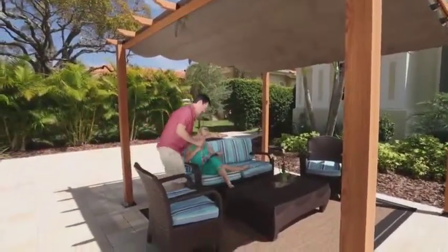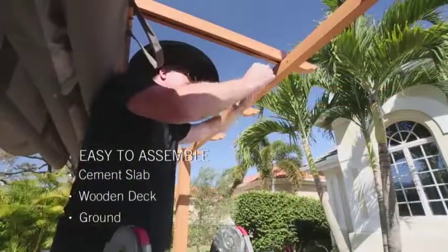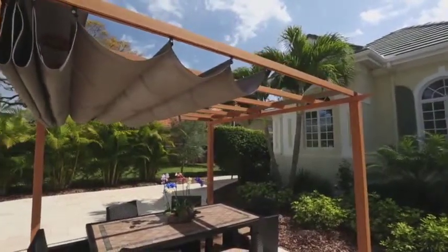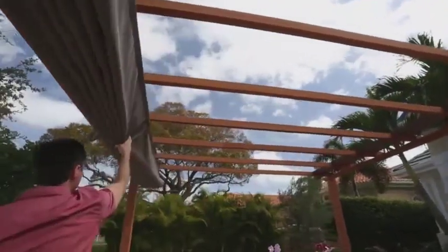This beautiful Florence pergola was designed with you in mind. It's easy to assemble on a cement slab, wooden deck, or the ground itself. Plus, you don't have to take it down when the weather changes. It can sustain 80-mile-per-hour gusts of wind and even snow. When it snows, simply slide your convertible top all the way open.